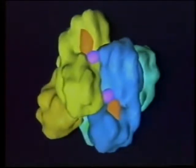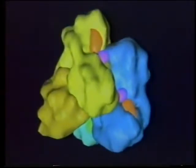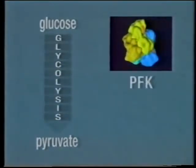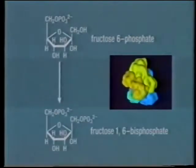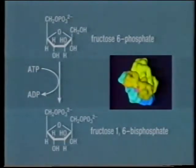So what endows enzymes with these remarkable properties of specificity and catalytic power? We'll focus on just one enzyme to explain what has been discovered about these mechanisms to date. Our enzyme is just one in the pathway that leads from glucose to pyruvate, a 10-step pathway known as glycolysis. Phosphofructokinase, or PFK for short, catalyzes the conversion of the substrate, fructose 6-phosphate, to fructose 1,6-bisphosphate. The additional phosphate is donated by a second substrate, ATP, converting it to ADP.